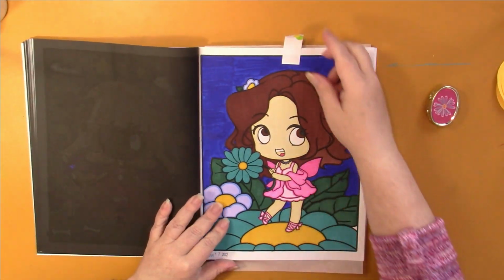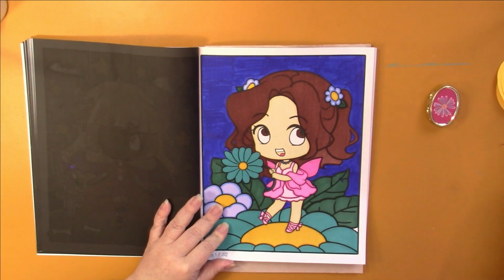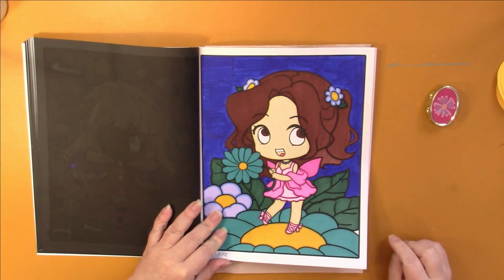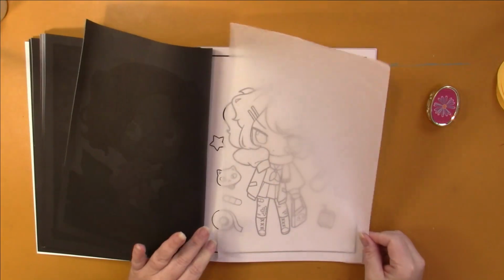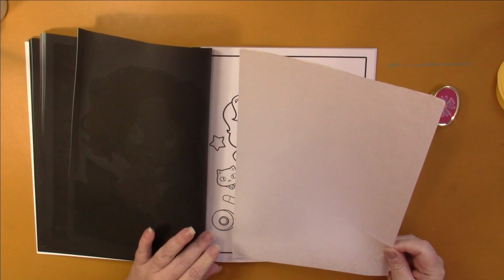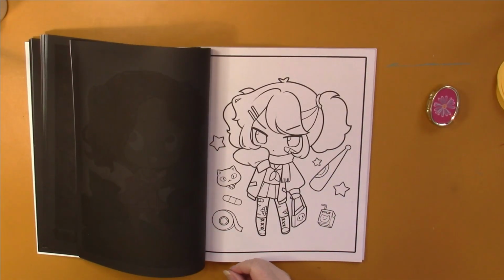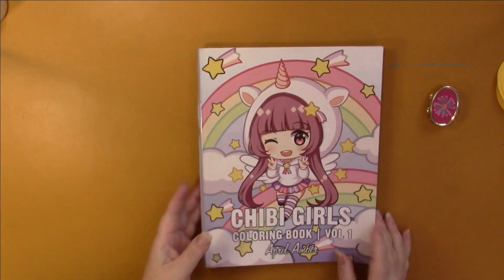Did this one and did acrylic paint background on this one. There's no glitter on here except for her necklace. Okay, that's fine. So I'm on track with her.